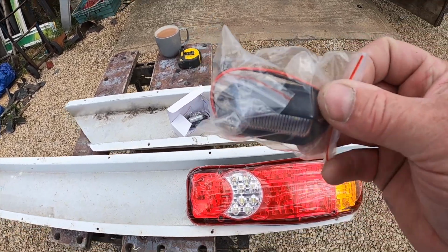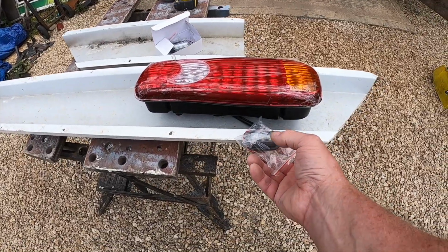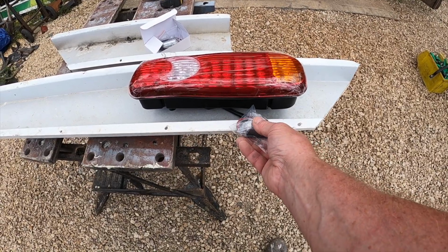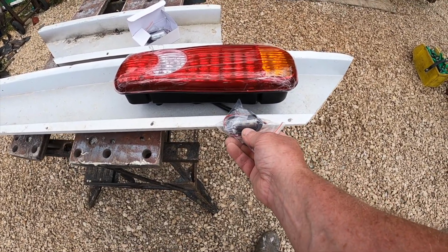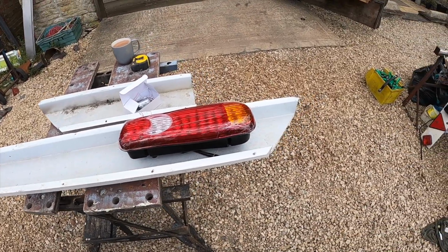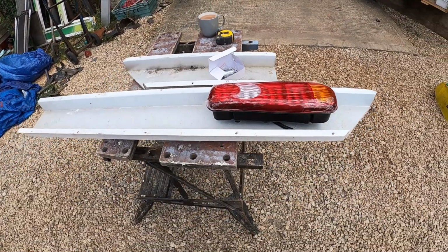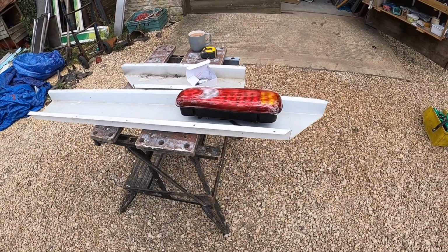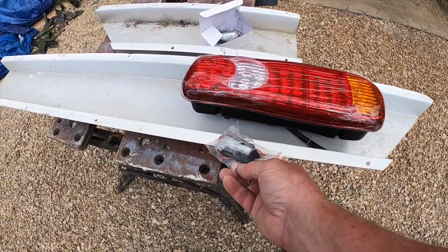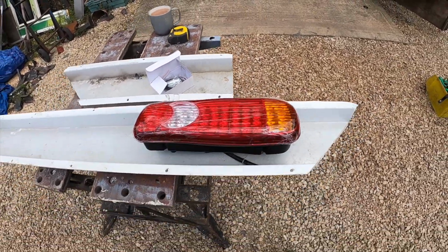I've got two nice little LED number plate lights, so I'm going to weld two tabs on here for the number plate, and also that will hold the number plate lights, and hopefully we're going to end up with two really cool little rear light brackets. I think what I'm going to do today is film myself making those. I'll have a chat with you at the end when they're finished, and hopefully it should be quite interesting.